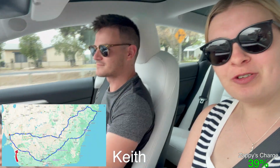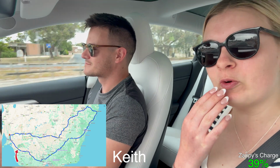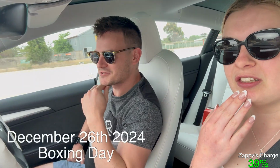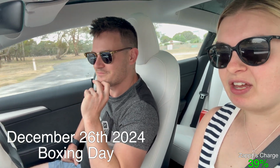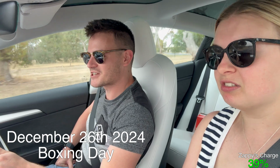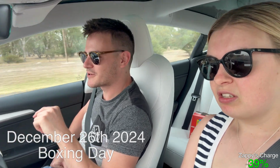So we've just passed Keith, we've passed a supercharger, and all of them are full, and there's 2 in the waiting bay to be charged as well. Yeah, sounds pretty interesting. We're in holidays at the moment. Everyone's on the roads and things are pretty busy. I've never seen it that busy though. Neither have I. Yeah, we obviously don't need to charge there, but we are going to Bordertown.